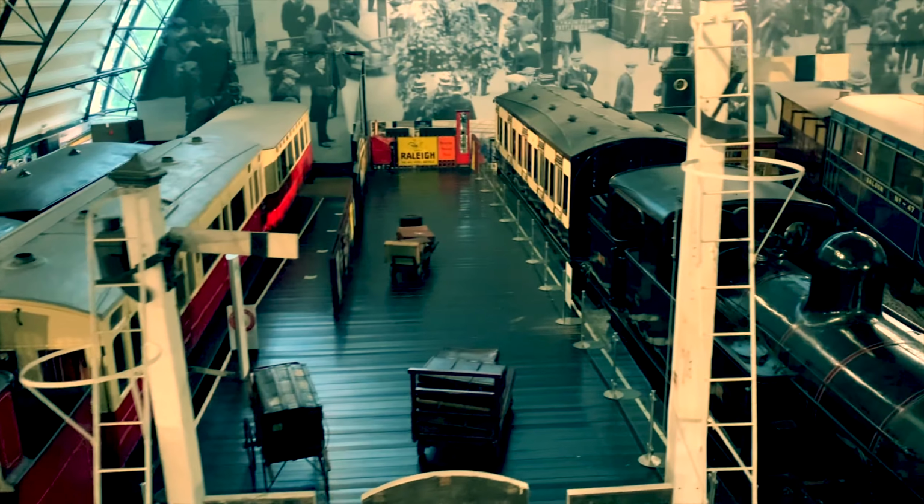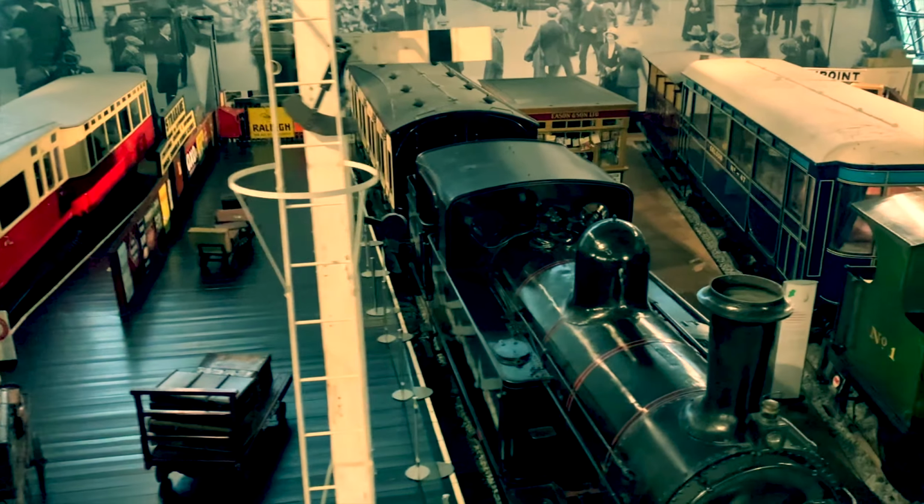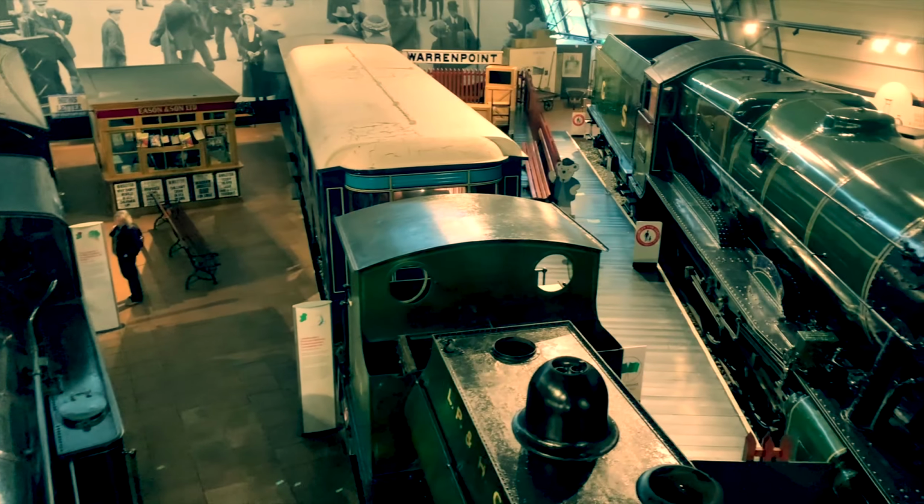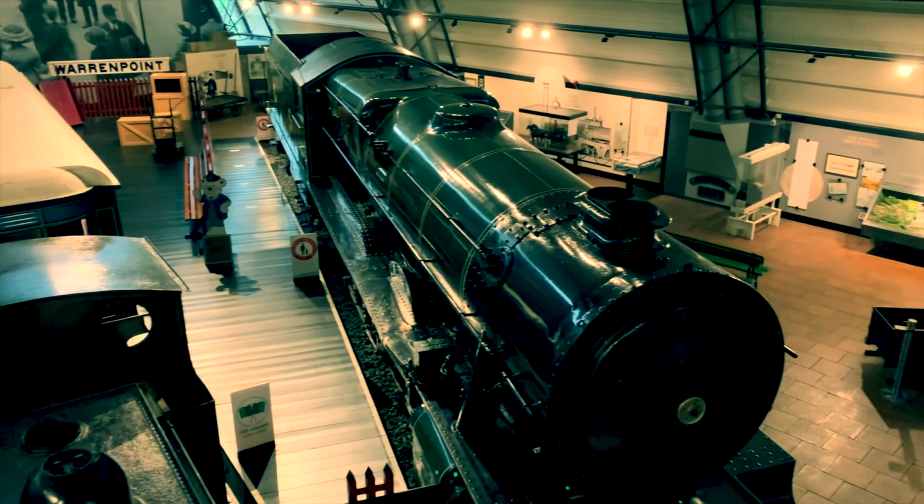You can see from our vantage point here that the rolling stock is laid out with platforms and vintage luggage trolleys, signals and ticket offices, and all the paraphernalia of the railway is present.